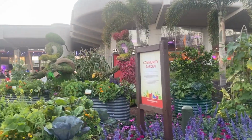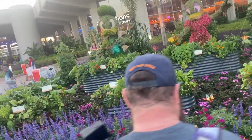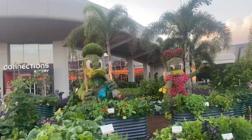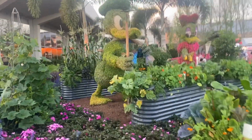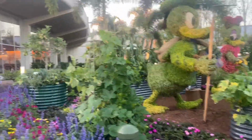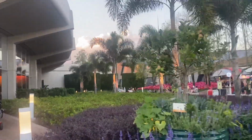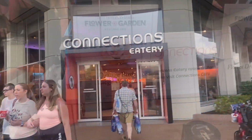Ooh, Guardians of the Galaxy Cosmic Rewind. A very nice Donald and Daisy topiary here. A bunch of plants around it, some basil, some mustard, some kale, some Swiss chard. Yeah, the topiaries here are superb. Flower and Garden is excellent. I love this festival. I love all the festivals here at Epcot. Although Food and Wine is probably my favorite to this day.